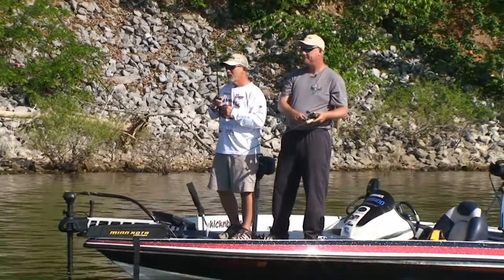Well, things started off pretty hot. We had come in and scanned this point, and the fish were right where I thought they would be. The problem was getting that bait right to them, and once we figured exactly how to get the bait to them, they bit. I mean, they weren't real aggressive, but when we got it in the right place at the right time, they bit. And both Eric and I caught quite a few fish today.